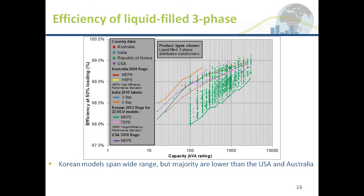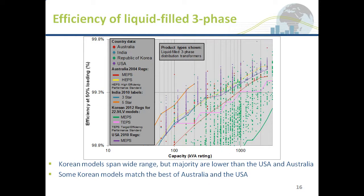But if we zoom in more closely at the higher efficiency region of this graph, this is the same data, just zooming in to the higher efficiency levels, you can in fact see how the Korean models, which are the green diamonds, are actually jostling amongst the very best of the USA and Australian models. So despite significantly lower minimum requirements, it's quite clear that the Korean market has products that are just as good as the best in Australia and the US.